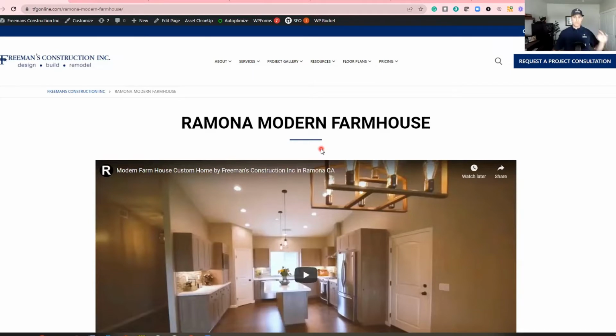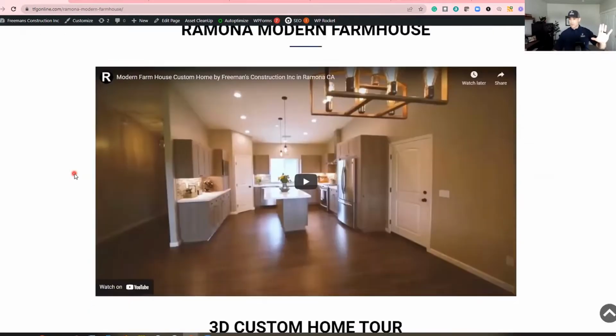Okay, so we are now looking at this house, which is called the Ramona Modern Farmhouse. But what I want to show you first is how this relates to the custom home building cost guide that we have. If you go to our custom home building cost guide, you can get that on our website. You download it, and it's going to have 5 examples: number 1, number 2, number 3, number 4, number 5, and these are different houses. This is number 1, and I want to show you how you can verify that on here.